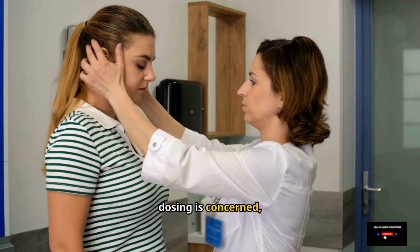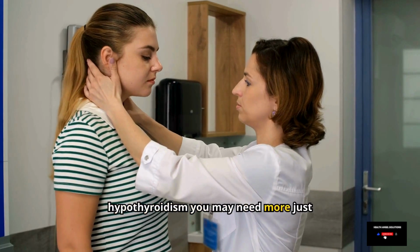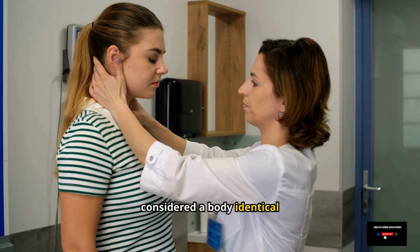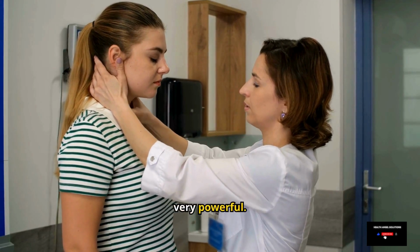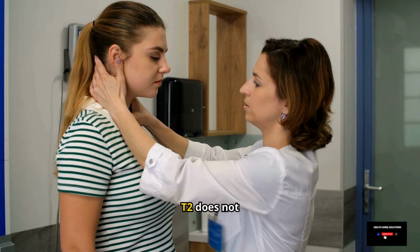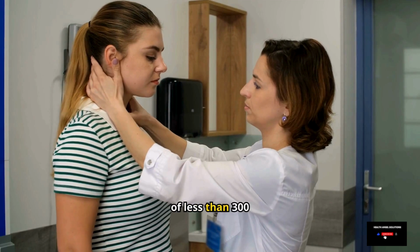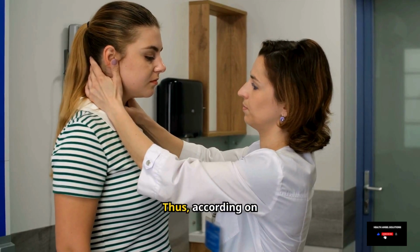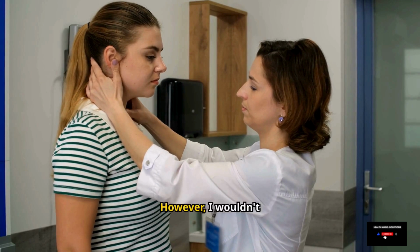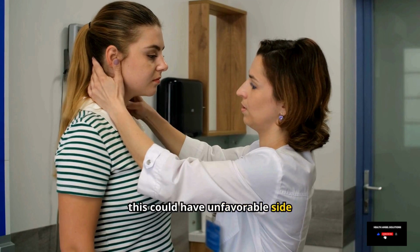As far as dosing is concerned, 30 to 100 micrograms per day will usually do the trick. But if you have hypothyroidism, you may need more, just like other thyroid hormones. To date, T2 is considered a body-identical hormone, which means it can be very powerful. However, based on available evidence, human studies show that T2 does not negatively impact thyroid hormones or the HPT axis if used in doses of less than 300 micrograms per day. Thus, depending on your unique genetic makeup, you might require more or less. However, I wouldn't advise taking more than 300 micrograms daily, as this could have unfavorable side effects.